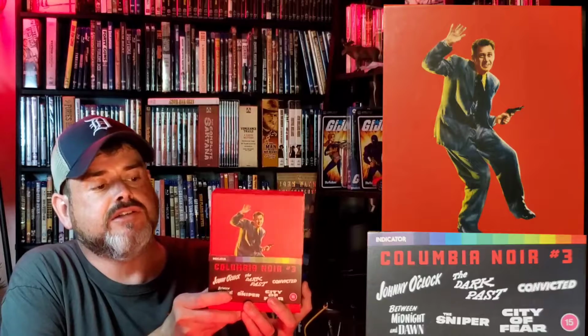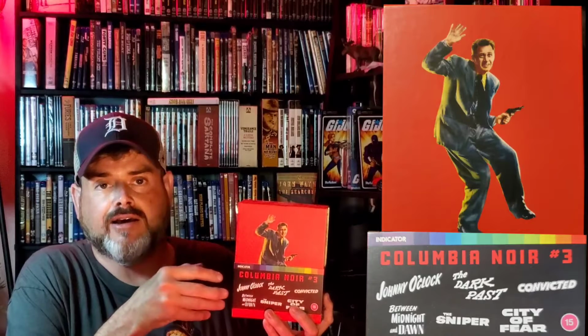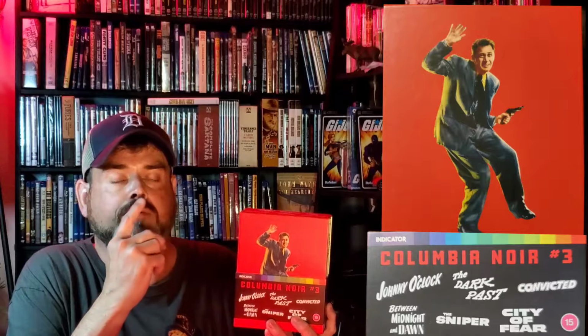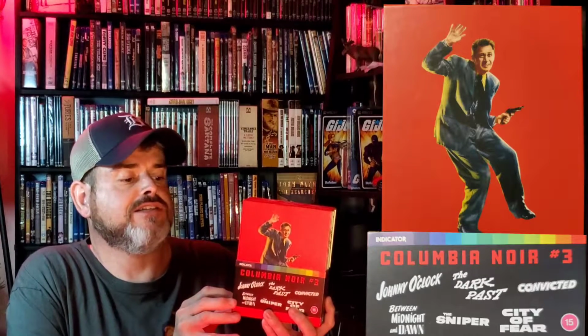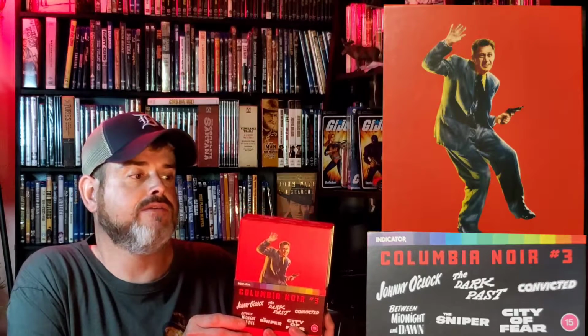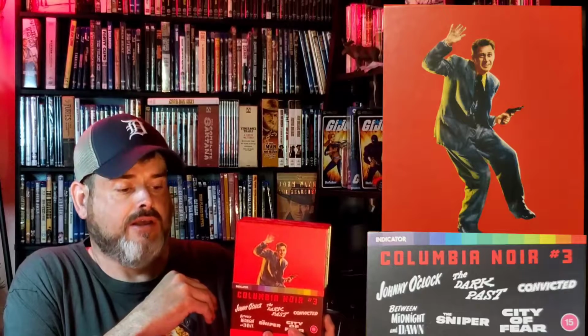This is Columbia Noir number 3. This is the only edition of the Columbia Noir series that I have. There's a 1 and a 2, and I believe the 4th one is coming out, and it's going to be like Humphrey Bogart movies from his later career at Columbia. But it took me a minute to get through this because it's got 6 movies on here, which is pretty cool. They really give you quality in this. These were movies made for Columbia Pictures in the 40s and 50s. And let's talk about them a little bit, shall we?